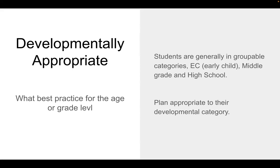Students are generally in groupable categories: early childhood, middle grade, and high school. And that's why we have the different areas. We have EC, and then middle school, 4 through 8 levels, and then 7 through 12. So you must make sure that if you see developmentally appropriate, the plan is appropriate to whatever developmental category they identified. Where are they in the category?